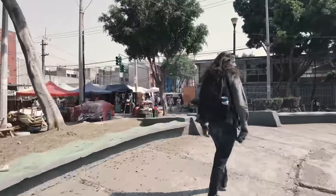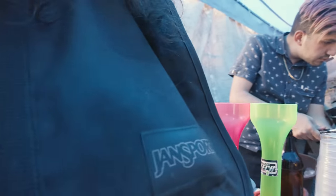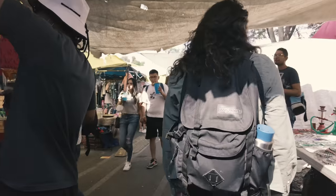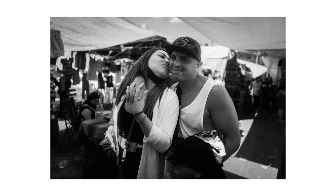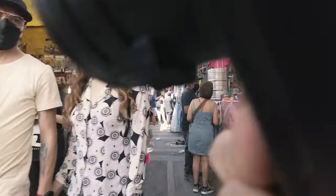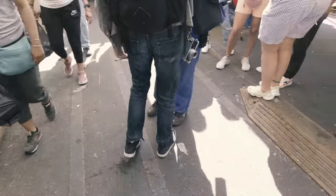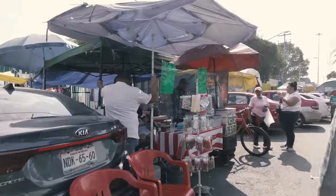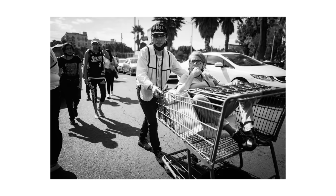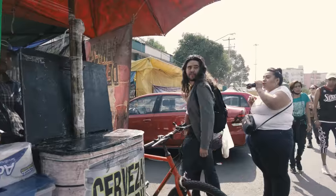It was so cool just walking around there and seeing all those people having such a great time on a Sunday afternoon. Yeah, that was absolutely great. I should do this. Yeah. I hope it's in focus.